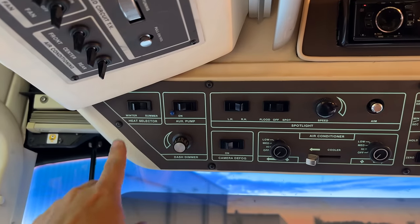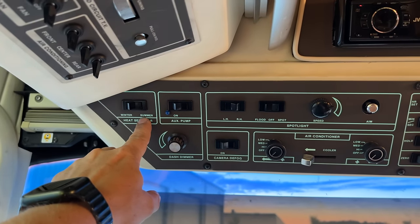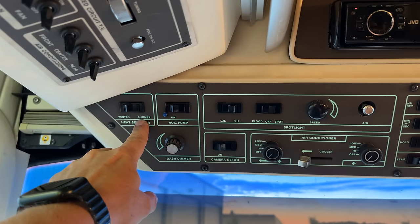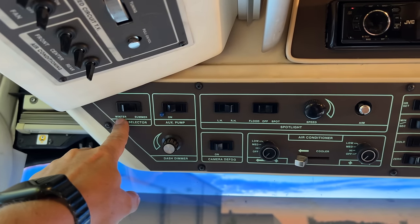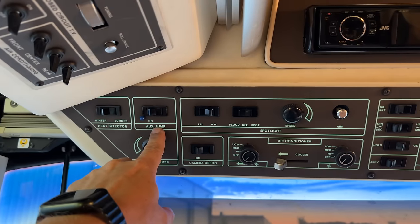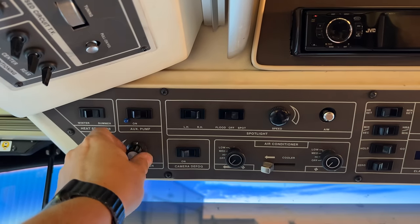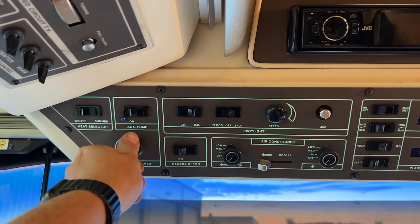In the panel to the right of that, we have the heat selector. We would select this for summer so that the heat is not running through the coach. It stays back there with the engine. We have an auxiliary electric water pump to help pump the coolant up here if we do want heat. This is the dimmer for the backlighting on the controls.